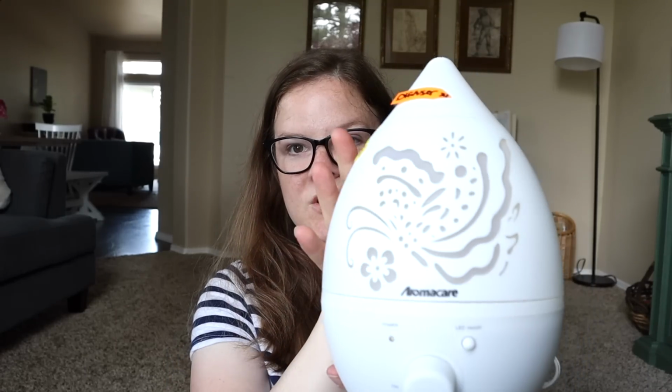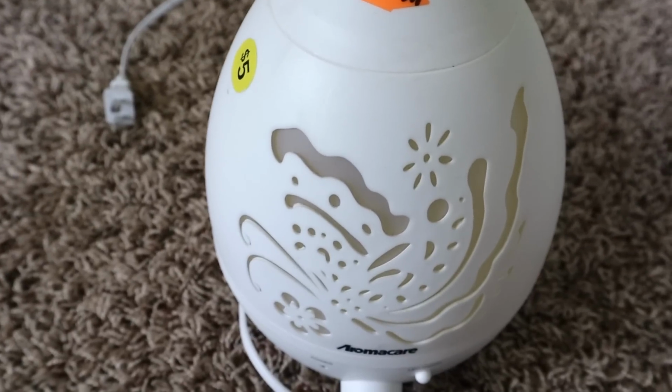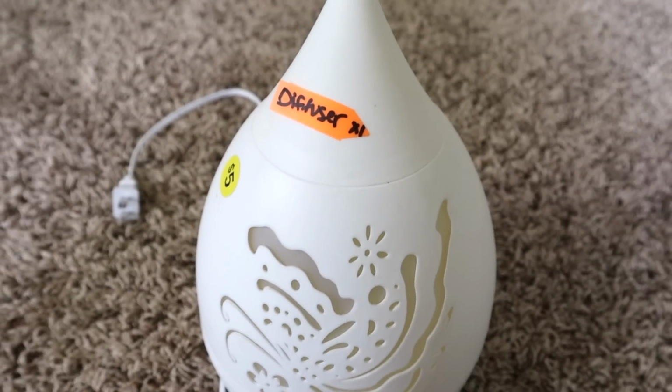So I found this really cool diffuser. It's got like a pattern on it. I haven't tried it yet, but the woman said it does work. It seemed reasonably clean. I took it apart. I'll probably do some further cleaning of it. But I have a diffuser from Simply Earth.